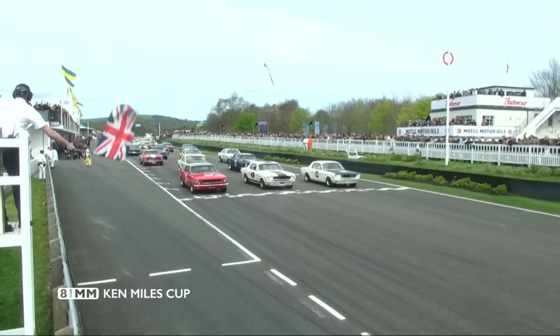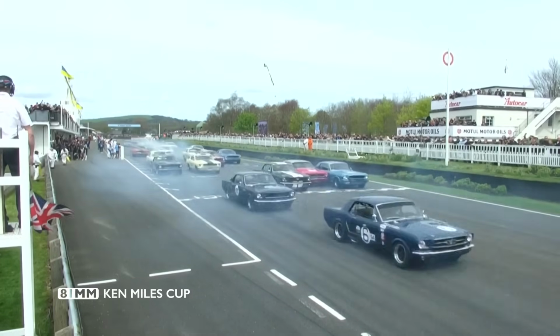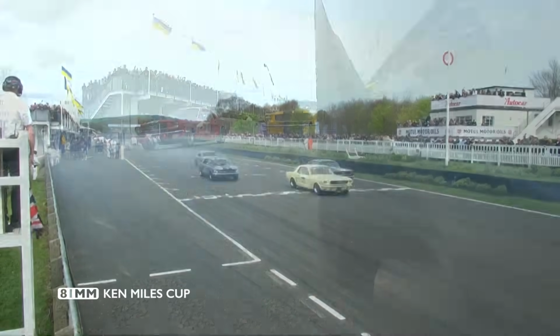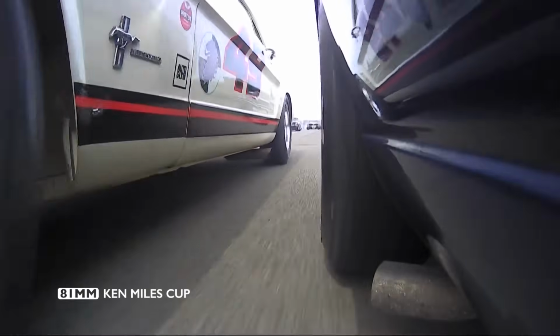But we're going to have a little look at the start, Harry, and look at that from the outside there. Was that a false start? Looked all right from my point of view. It's hard with the flags because you're keeping an eye on the flag, and when it drops, that's when you can be released. And look at the tyre smoke pouring off the back of these cars.